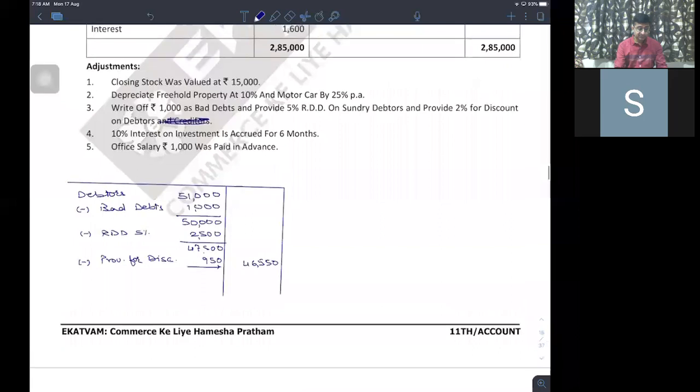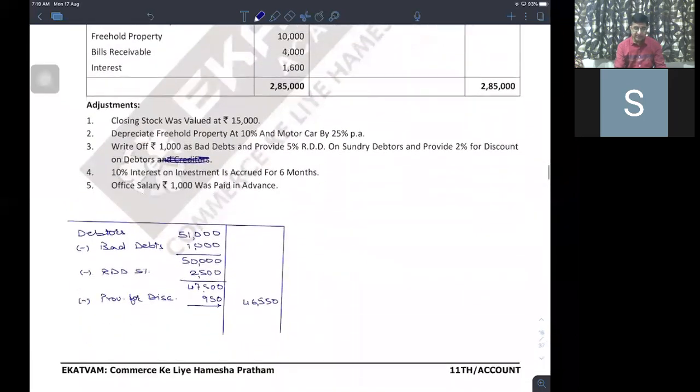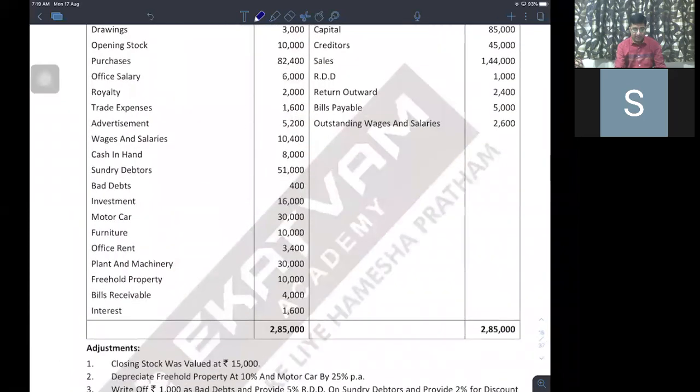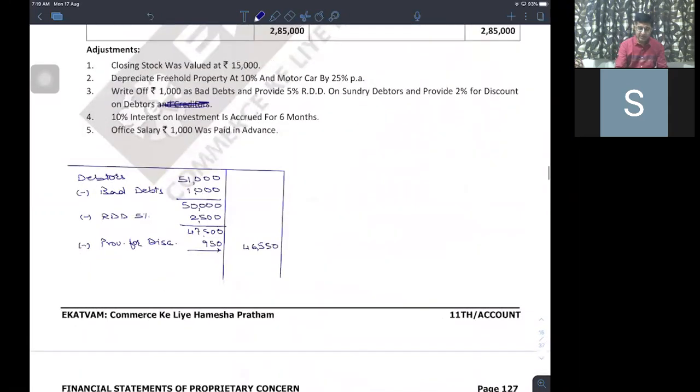All right, now as far as the RDD treatment is concerned, that will appear the same, and because discount has not been provided to us, the provision for discount will appear on the P&L account debit side as such. So how will these items appear in the P&L account, I'm sorry, in the income statement? Let's observe that. Profit and loss account. Of course, we are talking about only the debit side.